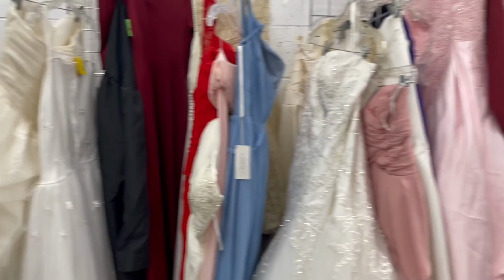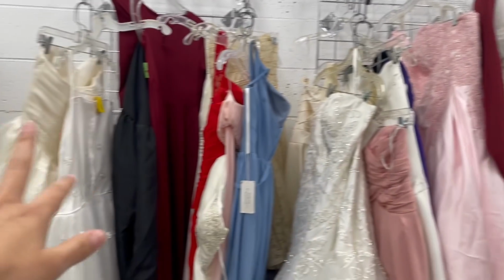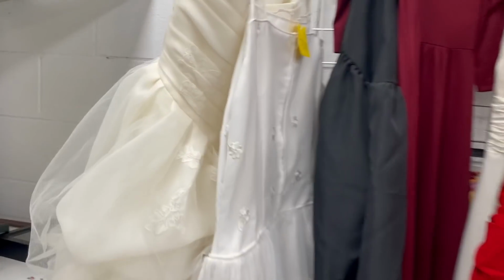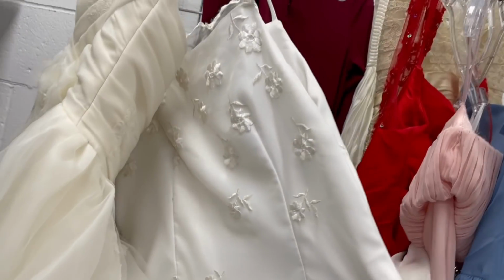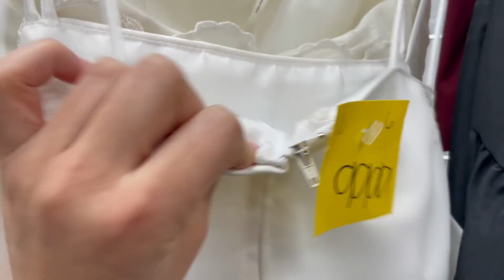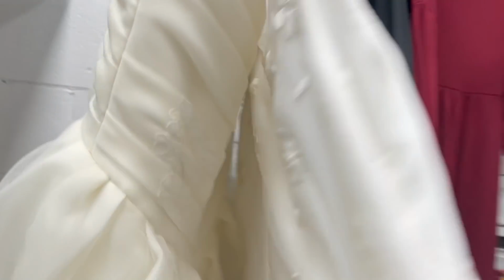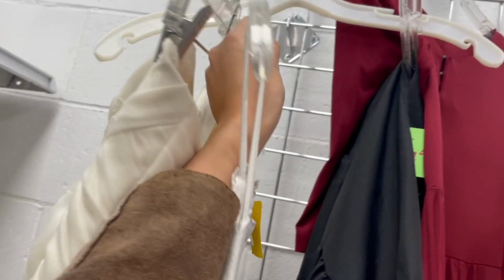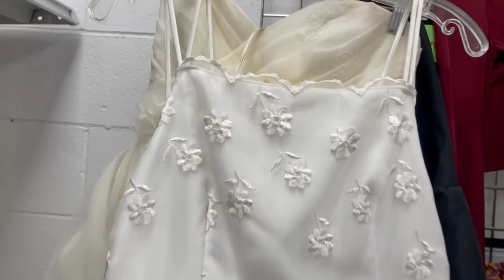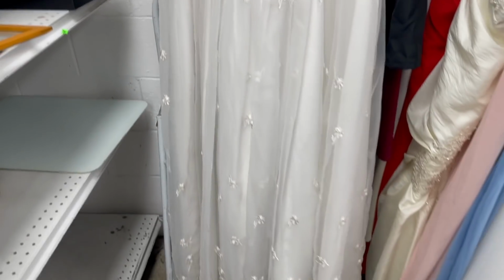I know it's not that many, but this is the first time I've seen so many white dresses in a single location. And look at this one. Like, I would low-key wear this. It is $100, but that's probably a really good price for a wedding dress, right? Here, let me show you guys this a little bit better. What the heck? That is actually so pretty.